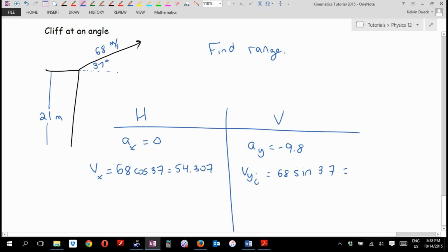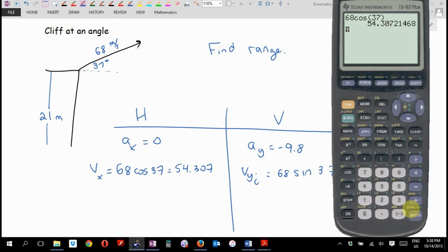Also, don't let me forget to give you a hint about the nasty multiple choice, the one nasty, and I'll give you a hint about the using principles of physics. You guys will get that because you're here. 68 sine 37 is 40.9234. I'll go 0.923.